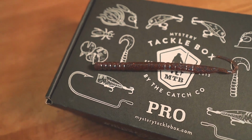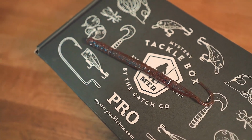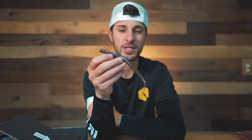I think this would make a great bait to try and throw on a shaky head, mix it up a little bit. You could also Texas rig it. That's what's cool about these boxes, guys, is you might get something that you never thought you might try, and it might be your next favorite bait. This is something I'm gonna throw on a shaky head and give it a go one of these days.